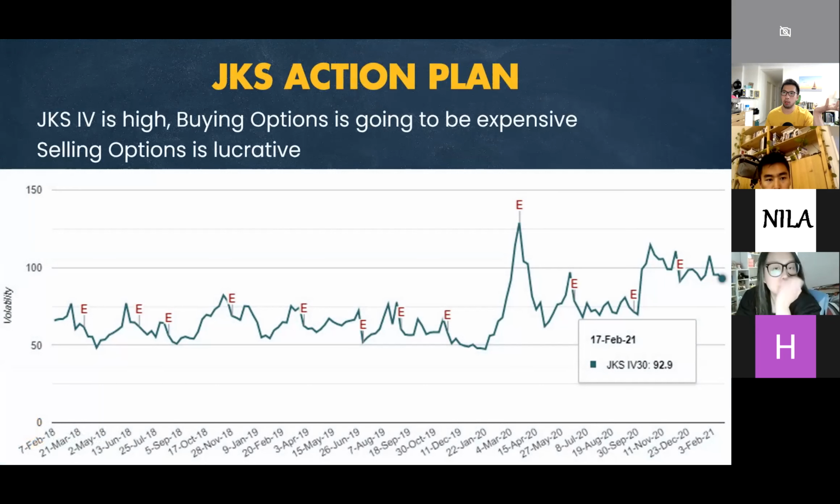For options, this is very important, right? Jinko Solar's IV, which is implied volatility. IV matters because we're dealing with options. Whenever we're dealing with options, IV is one of the variables. If the IV is high, the tendency is that the option price is quite high. So when we see IV is high, most likely all the option prices for that particular stock are quite high as well. So for us, if we see Jinko Solar's IV is high, that means buying this option is going to be expensive. Hence, selling options becomes lucrative. When selling options, we receive premium, right? We don't pay anything, we receive premium. Because the IV is quite high, the option price is quite high, so that means we receive quite a high premium.